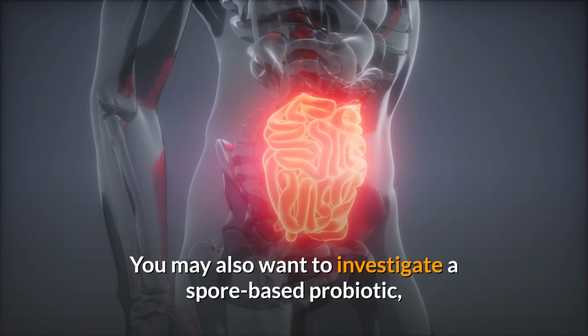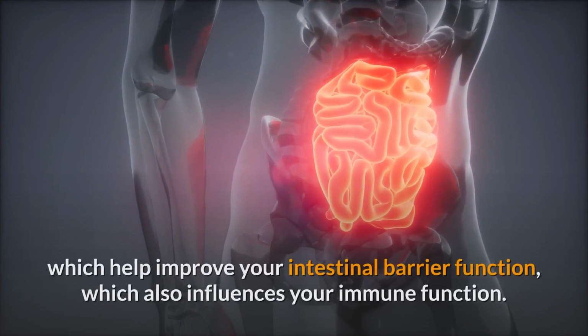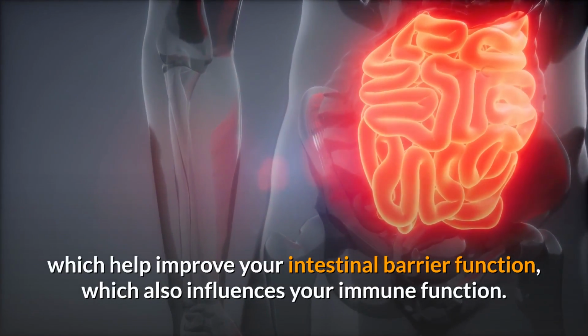You may also want to investigate a spore-based probiotic, which helps improve your intestinal barrier function, which also influences your immune function.